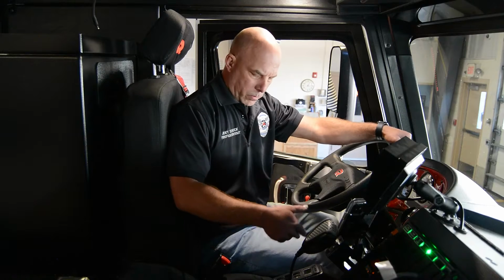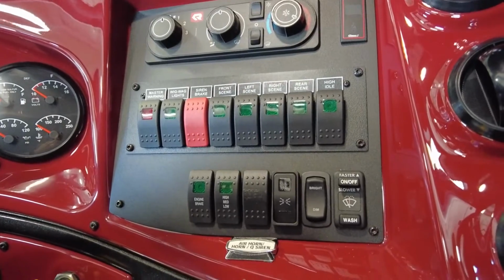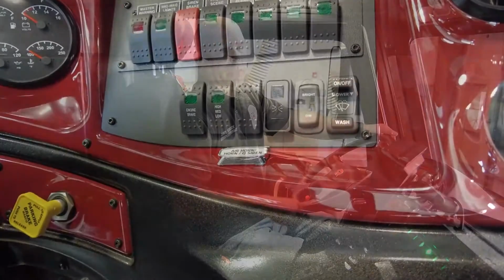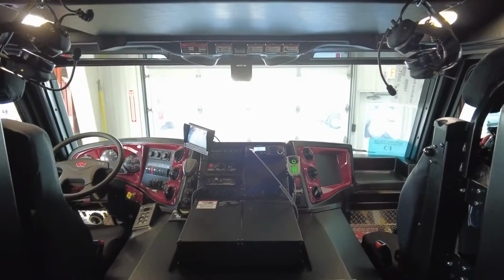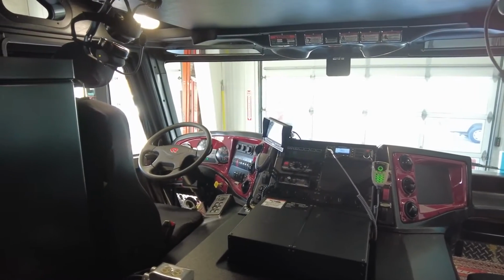Starting here inside the cab of our driver's position, we went with the 911 seats incorporated throughout the cab. The air pack seats all have Zyco bracketing. We went with the red composite dash, just to tie in the theme of the color of the truck. Our center console here, we went with the Havas system. There's a lot of additions you can add to this. One of them will be our MDT computer mount for our officer.